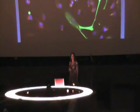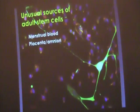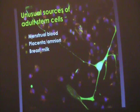So this would be good if we can get stem cells from menstrual blood. And this has been for a couple years. They've been able to obtain stem cells from there. They can obtain stem cells from the placenta or amniotic fluid. So that's useful and non-invasive. Breast milk as well. They're finding stem cells.